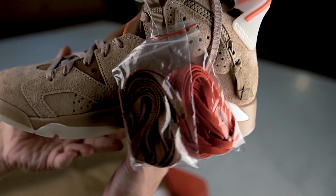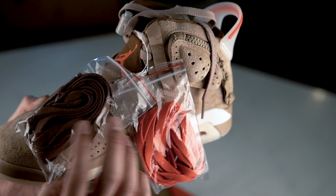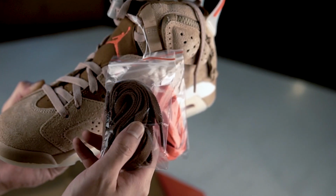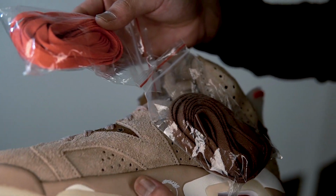Oh, check it out, man. And we got some nice surprise that comes with the AJ6 Travis Scott, man. This shoe comes with some extra laces.